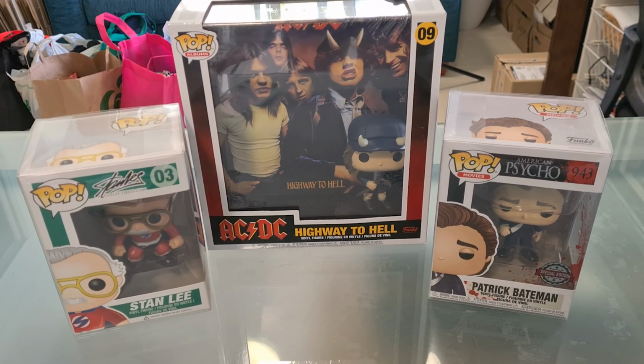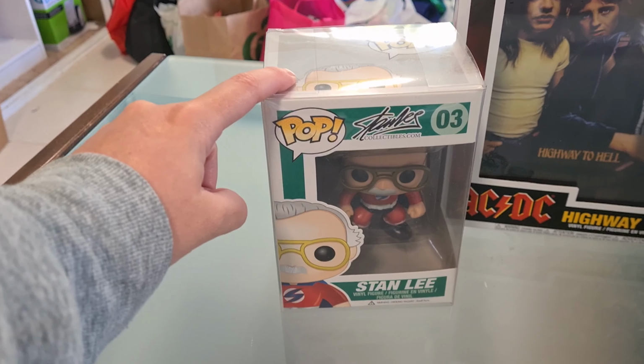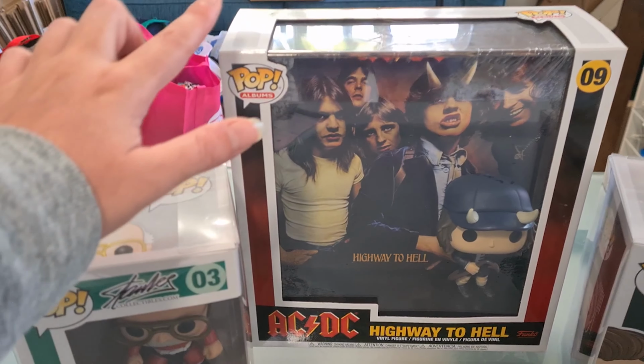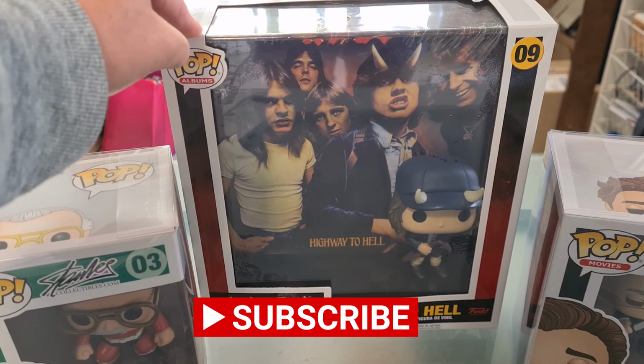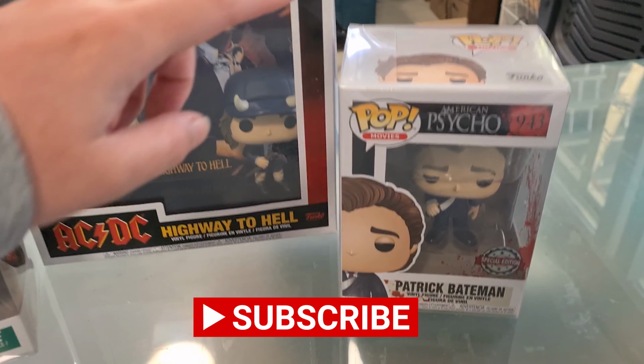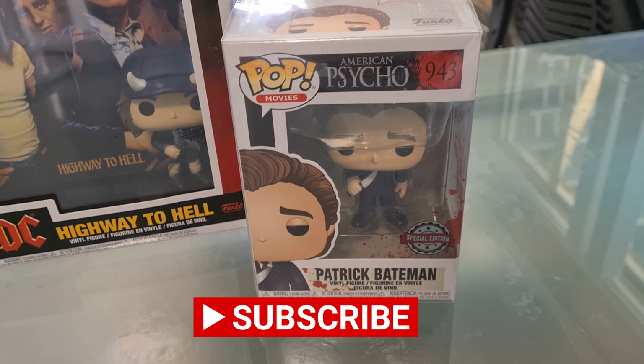Finally, in today's sales are three Funko Pops going out. So we've got Stan Lee, he went for $45 free shipping. Then we've got this AC/DC album set that went for $34 free shipping. And then finally, we've got the main character from American Psycho, he went for $44 free shipping.